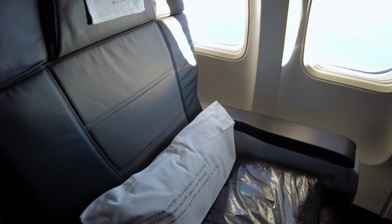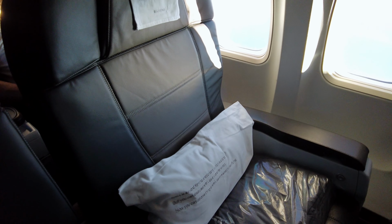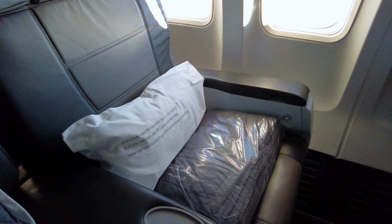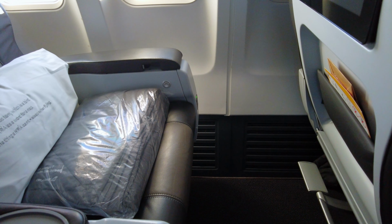So, Icelandair's Saga Premium. For an extra $190 one way, it felt worth it to me. But should it come close to $2,000 for a round-trip ticket, on par with lie-flat seats to mainland Europe? Absolutely not. It's really just premium economy. I'm sorry. A nice one, but premium economy nonetheless.